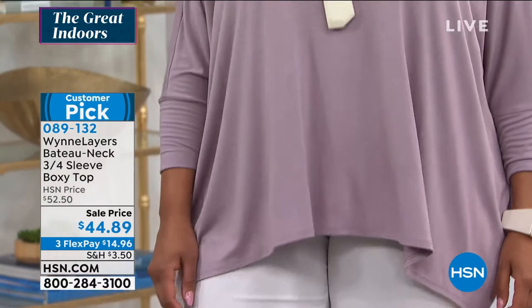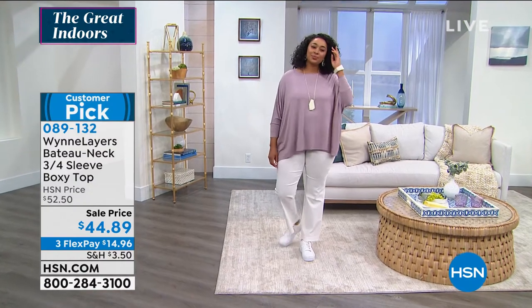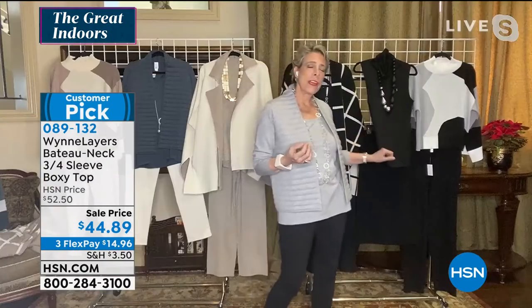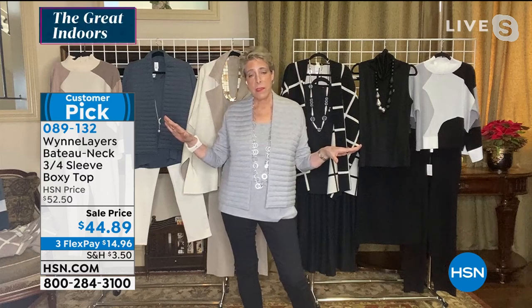Right, Marla? It does because it's very roomy. It's very forgiving. It's a poncho, so it's going to be flowy, but it's in that viscose spandex that we've been talking about, whether it was the turtleneck I showed you before or the little shirt I was wearing, because I'm a quick change artist today. I've noticed that. You are instantaneously changing.